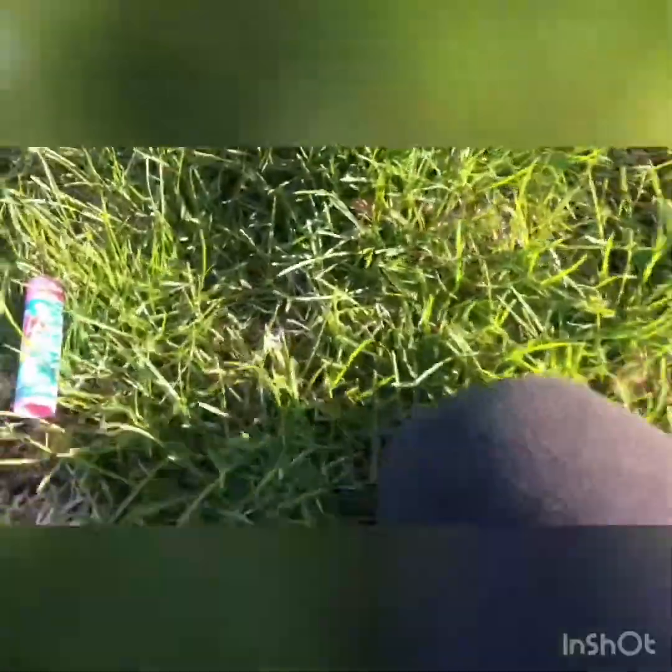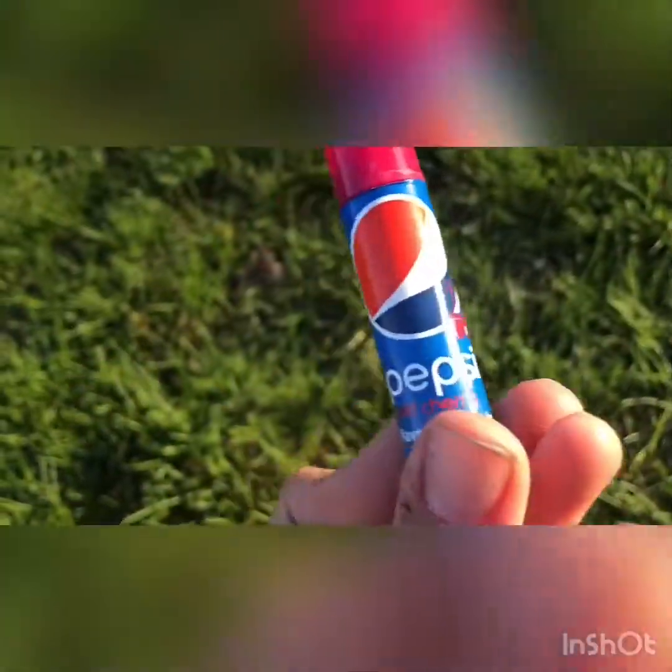Anyway, so this is a wild cherry Pepsi one. Oh, now it's just clear, and then it's like this pink. Right? It smells like a cherry candle. So, yeah, one second.